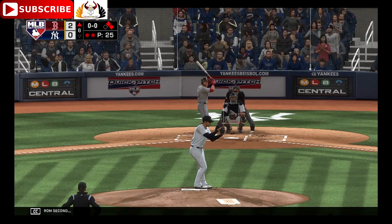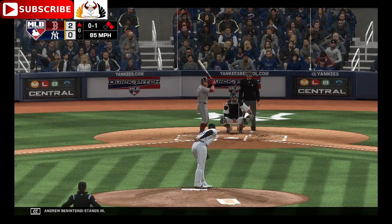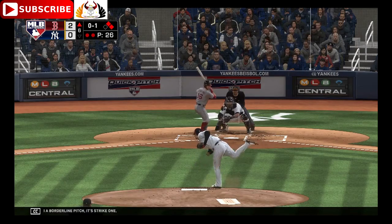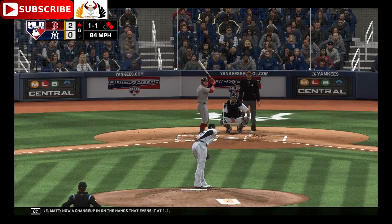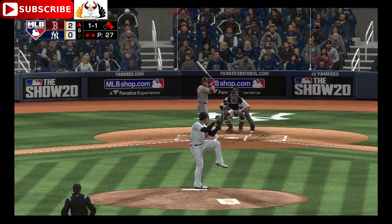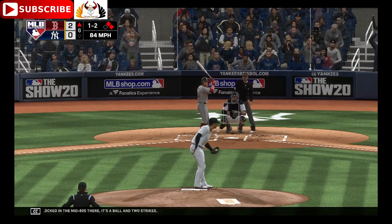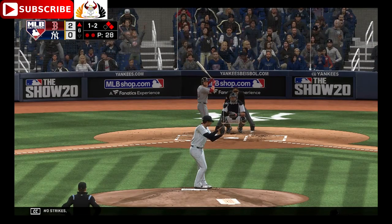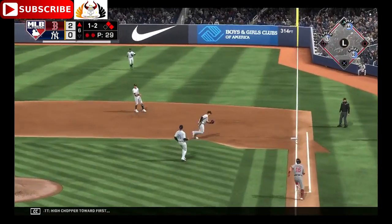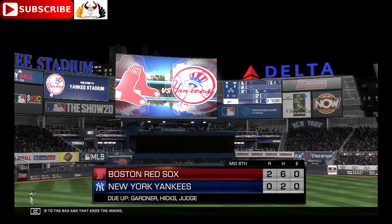The right fielder, number 16. The left-handed hitting Andrew Benintendi stands in, as he'll take a called strike here on a borderline pitch at strike 1. Now a changeup in on the hands that evens it at 1-1. Slider clocked in the mid-80s there. It's a ball and 2 strikes. High chopper towards first. And Boyd will take this one over to the bag, and that ends the inning.